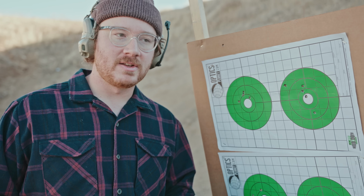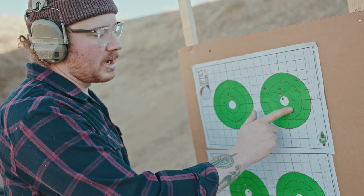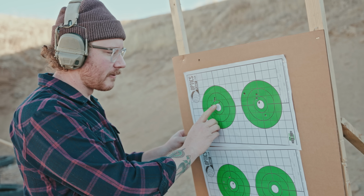I want to preface this. This is 100% burned down practice ammo. This is not a good ammo. In fact, I only had bad luck with Sterling ammo, but here we are. Ignore this one. We were just zeroing. Here's our first group.